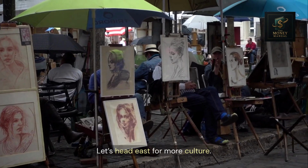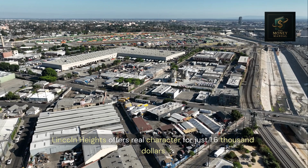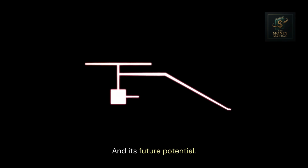Let's head east for more culture. One of LA's oldest neighborhoods is one of its cheapest. Lincoln Heights offers real character for just $1.6 thousand. It's home to LA's working history and its future potential.